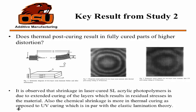You can see from the left figure that after fabrication you have some kind of distortion in it. The middle one is when it's thermal processed, like after fabrication, for post processing you use thermal curing rather than UV curing, and then the right one is UV curing. So it is seen that UV curing is more in par with the elastic lamination theory, and it's more related to the chemical shrinkage. The shrinkage is more during thermal curing than UV curing, because during thermal curing the layers are over cured, which causes more distortion.